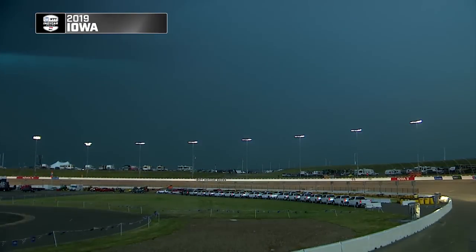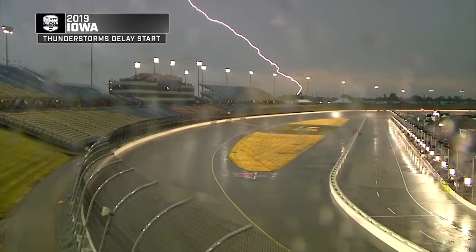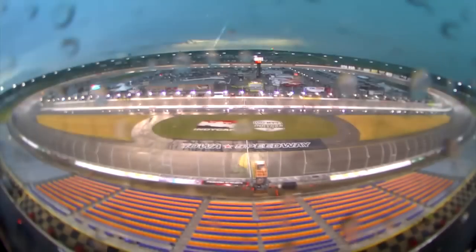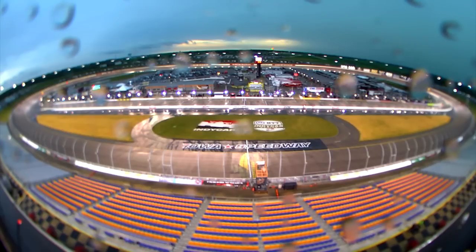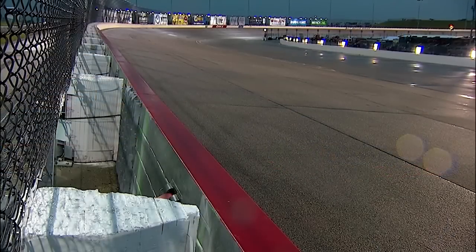The update here from Iowa Speedway and the NTT IndyCar Series. We're in a weather hold, a wild weather hold. It's got the attention of everybody. Severe rain, thunder, lightning. Yes, we've had it all, but the cell is moving through. Race control have the air titans and jet dryers on standby to get this short track dry as quickly as possible. We will go night racing tonight, race 12 of the season.